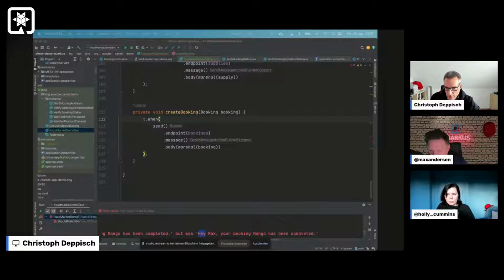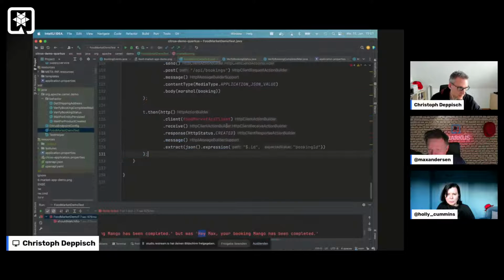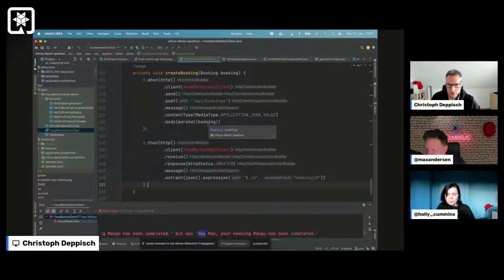So let's change this to HTTP. And Max, you told me you would tell me when I'm over time, or if I need to stop, because this is quite an important step to also use different APIs and different things.